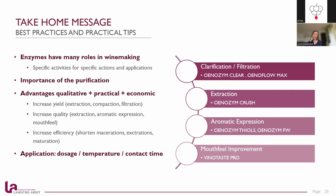Just a few notes about bentonite. Bentonite can deactivate the enzyme, so it's important to delay the bentonite addition to allow the time for the enzyme to react. Same with tannins. I would not suggest to use tannins and enzyme at the same time. For example, if you're using tannins on red must, I recommend to add the tannins first at the crush pad and then add the enzyme after with the first tank mixing, for example.